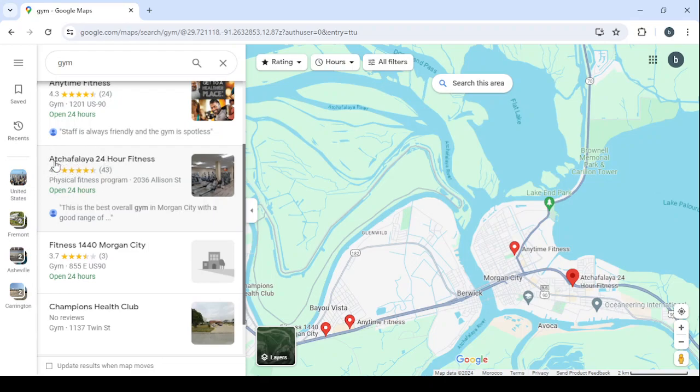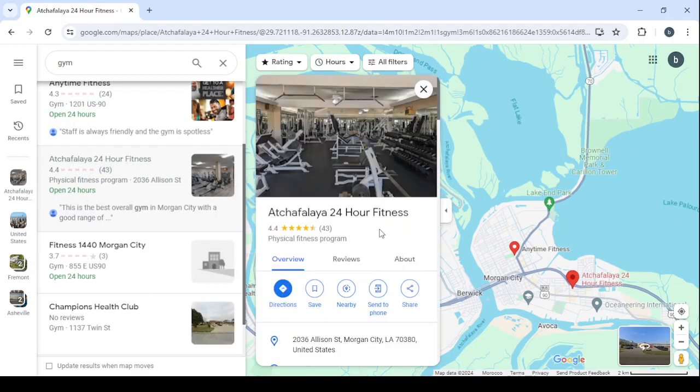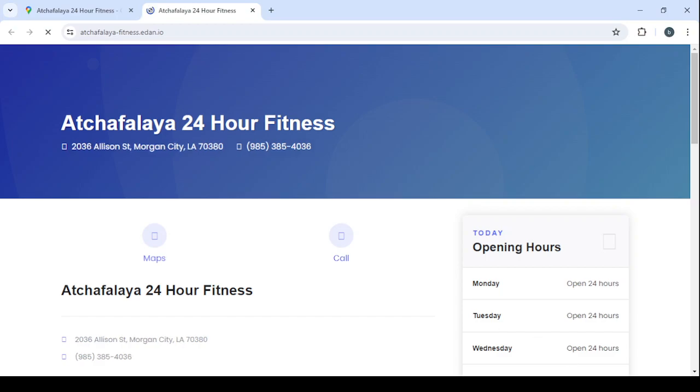So here we have Shafalaya 24-hour fitness. So this is a perfect profile to check. So here let's click on their profile to see if they have a website. So by scrolling down, you will be able to see their website. Let's open their website and let's wait for it to load.